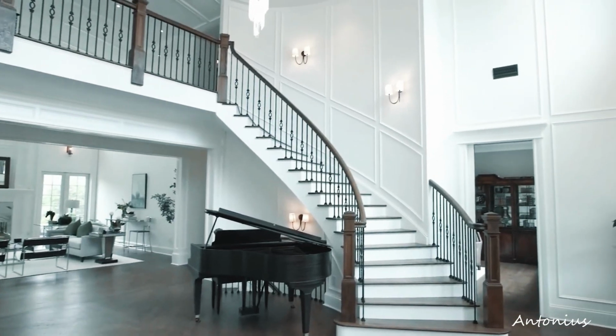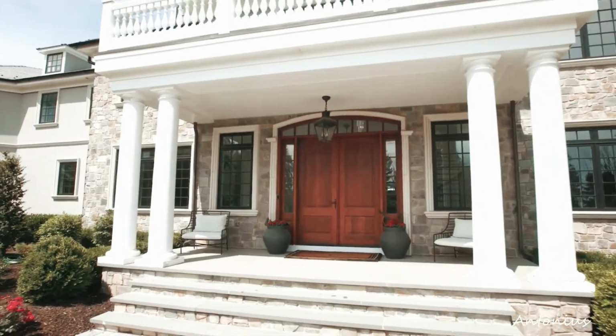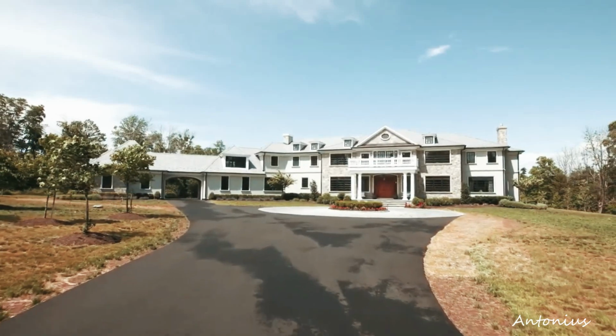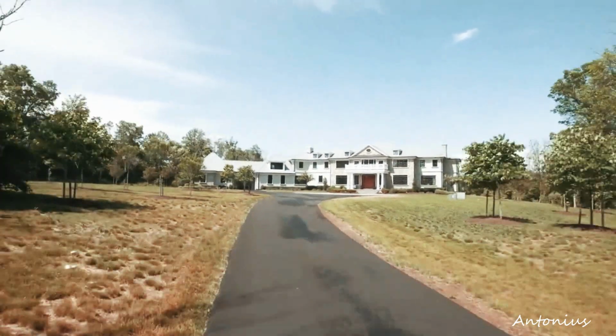Nestled in the heart of New Jersey, this one-of-a-kind masterpiece immediately captivates with its distinctive architecture and meticulous landscaping. The exterior, a blend of classic and modern elements, sets the stage for the enduring design choices that define the essence of this residence.